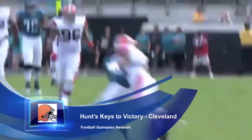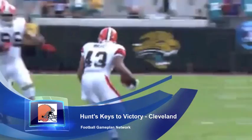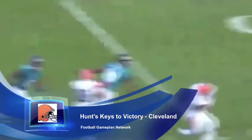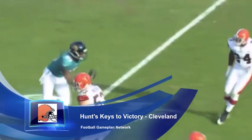But they do have solid corners. The biggest thing is keeping the safety over the top of Mike Wallace, and that's going to help out that defense. But it all starts with those two interior defensive tackles.